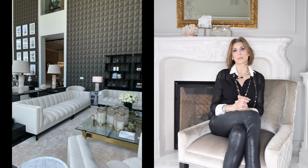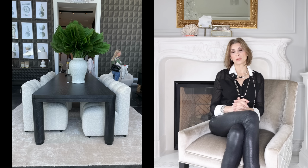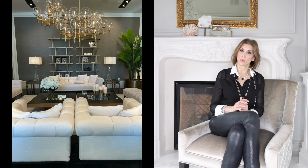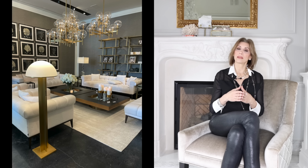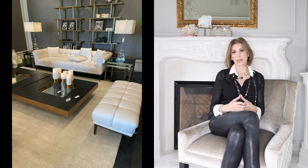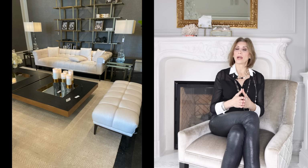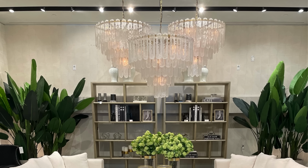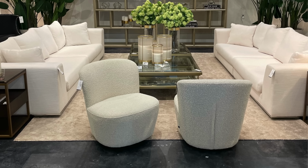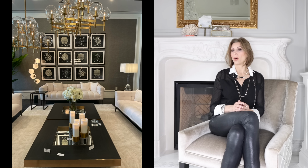So this showroom in particular was my absolute favorite standout showroom of the week. Again, this is the MMI Design signature style. Classic architecture, beautiful case goods, and why this worked for me was the amount of greens and flowers that were incorporated into the design, as well as the fact that if you notice, all the furniture is boucle, and it's almost exclusively the one color.